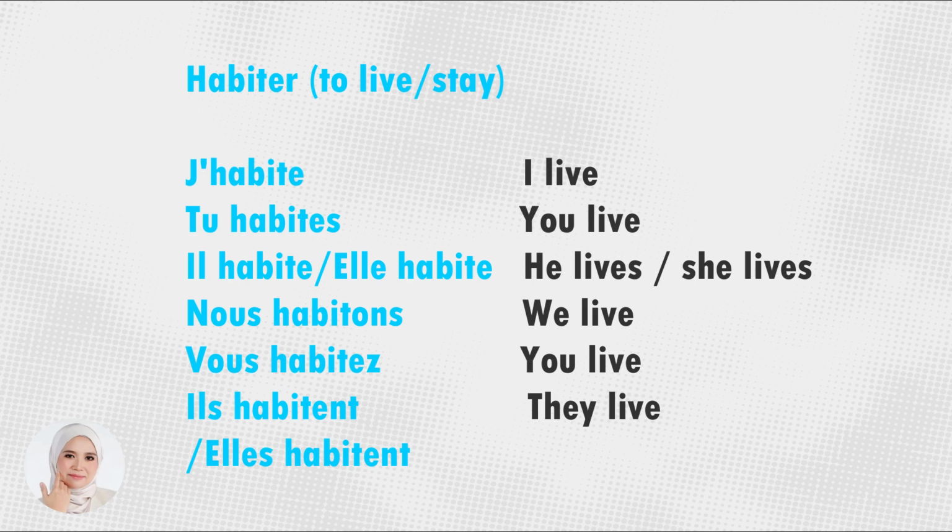Now, let's read this together. The first one, j'habite. It's not je habite. Though you have an apostrophe, don't cut these two into two words. It has to be one as one. J'habite. Next you have tu habites.